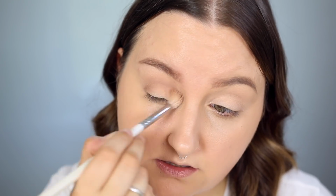So I'm gonna take this color here. This is the neutral browns, by the way. That's what the stack is called. Just gonna run that all over through the crease. This is performing great. I feel like sometimes I struggle a little bit.